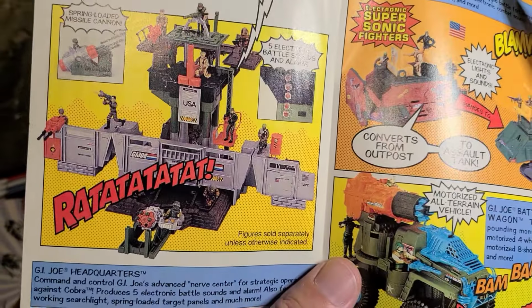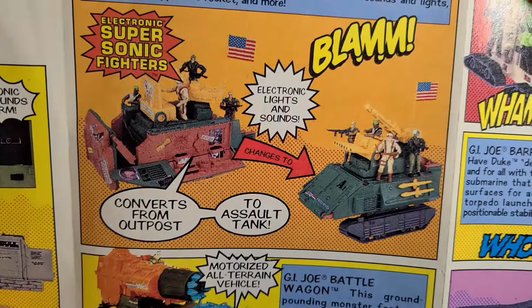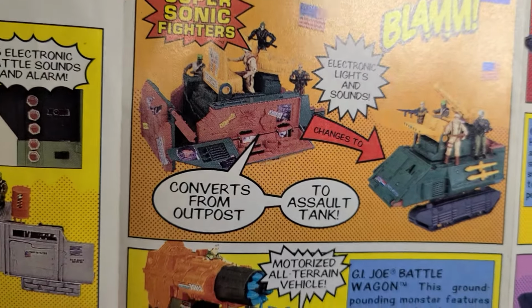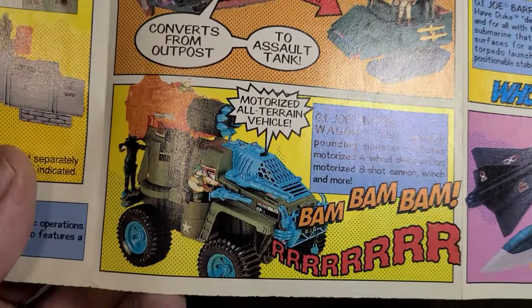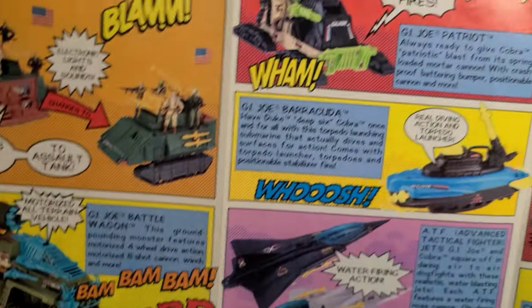Alright, the new headquarters. It's got this comic book kind of look to it now. And it's got the figures in there, but they got the little dots and stuff. That one's cool. Look at that. This one is really cool. A fort. Whoa. One of those missiles, Battle Wagon.